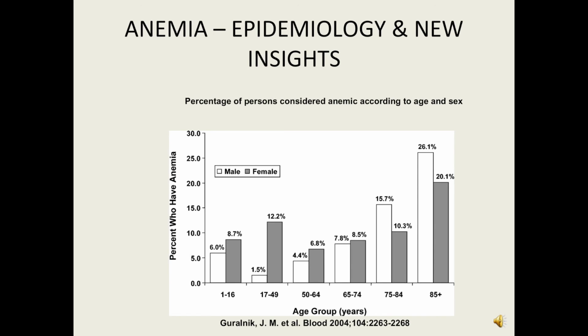Just a word or two about anemia. We said anemia is prevalent. It sure is, as prevalent in us old people as it is in the kids. So here you see people that are 85 plus. Man, the bone marrow doesn't work as well when you're that old. And here I am. So about 9% of my guys are anemic. Probably about 9% are demented too. So it's a balance.